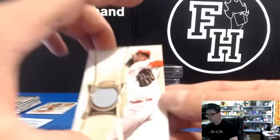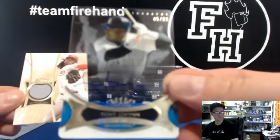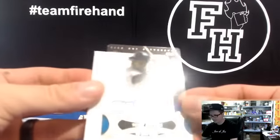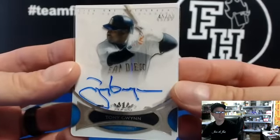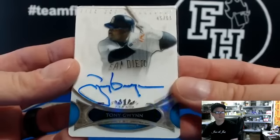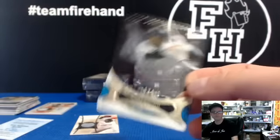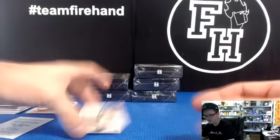Good luck. Your Tier 1 auto is San Diego Padres. Hungry Eyes. Tony G. Natty 12B has that Astros Padres combo. Tony Gwynn. Tier 1, number 45 of 99. Hungry Eyes. There he is. All Tony G.